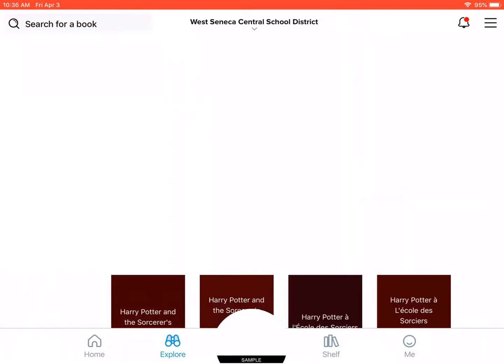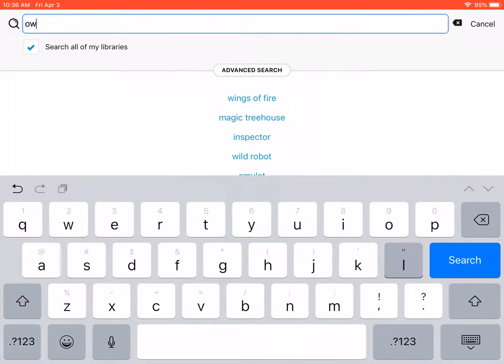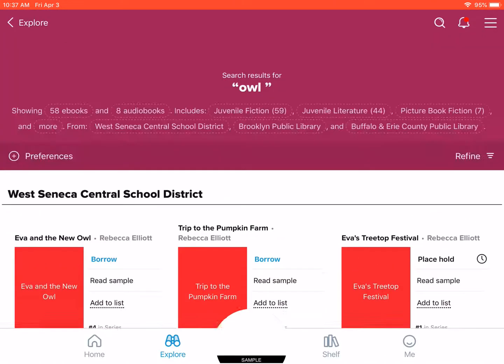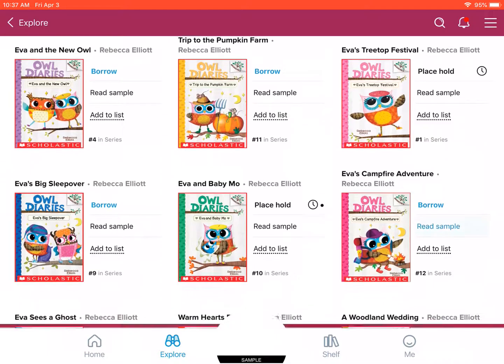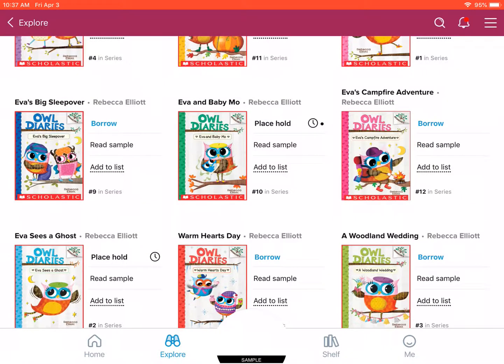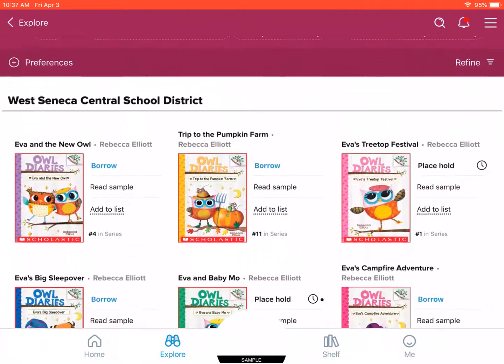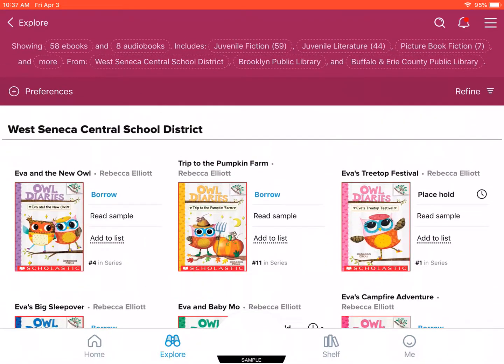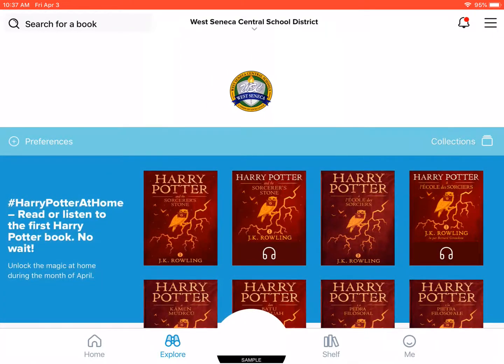All right. I'm going to show you the next graphic novel series that I wanted to talk about, which I just think is very silly, but it's fun. It's my Owl Diaries. And when you click on here, you're going to see that we have a bunch of these ones. We've got Ava and the New Owl, Trip to the Pumpkin Farm, Treetop Festival, Big Sleepover, the Baby Mo one, which a lot of my students have really enjoyed because there's a little baby owl in that one. But there's a ton. Great choices, awesome series. Bunch of them are available right now. You don't have to read them in order. They just have the same characters in each part of the series. And again, when you go into these ones, you're going to notice that they've got a ton of drawings all the way through because this is a graphic novel again. So try out the Owl Diaries if you just want a fun little adventure with owls as the main characters.